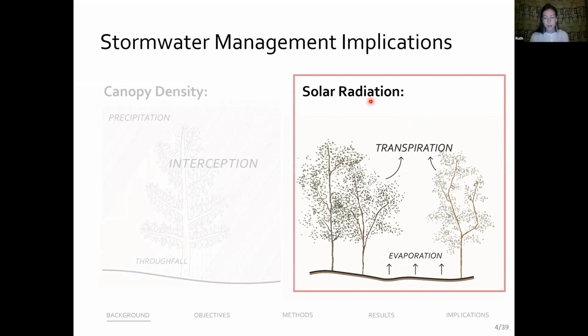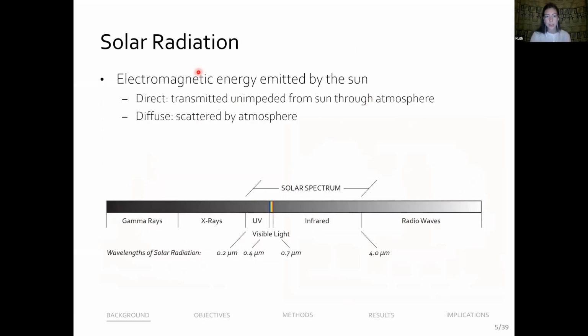So what is solar radiation? It's the electromagnetic energy emitted by the sun. So you can see here that includes UV radiation, visible light, and infrared radiation. It can be direct, which means it's transmitted unimpeded from the sun through the atmosphere. So that's like the glare of the sun that you feel on a cloudless, clear day. Or it can be diffused, which means it's scattered by the atmosphere. And that's what would be dominating on a day like today when it's cloudy and overcast.